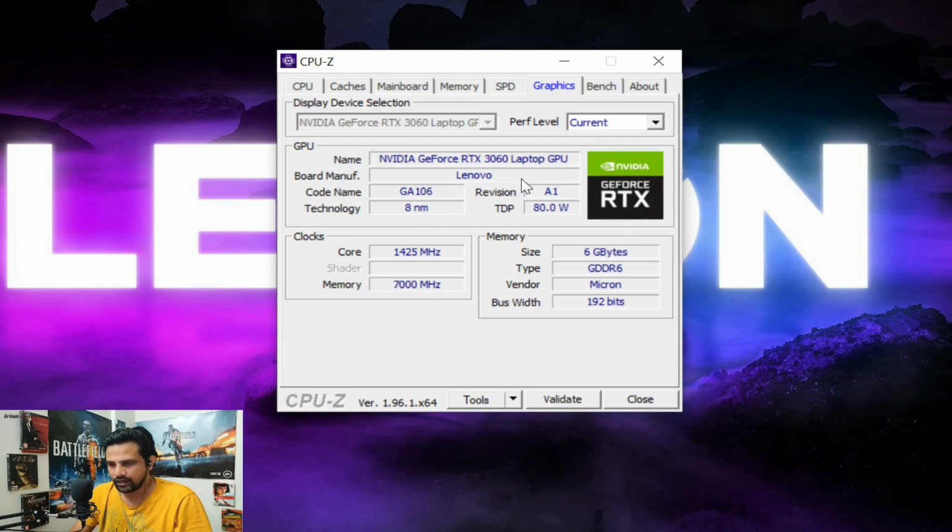If you look at the graphics card, it's an RTX 3060, and yeah, it's a 6 GB graphics card.